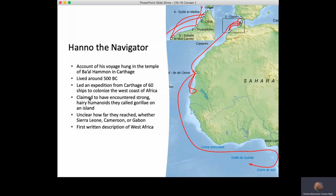In Carthage, there was, according to Greek and Roman authors, in the temple, an account hanging on a wall describing the voyage of a great navigator named Hanno, about a century after this first sailing around Africa. And Hanno took 60 ships west from Carthage into the Atlantic Ocean, sailed down the west coast of Africa, establishing trading posts as he went southward, described the coast until they finally reach an erupting volcano, which is probably in what's now Cameroon. This is the first description of West Africa, describing the people they meet and trade with.